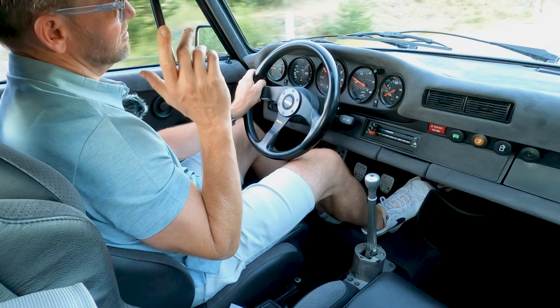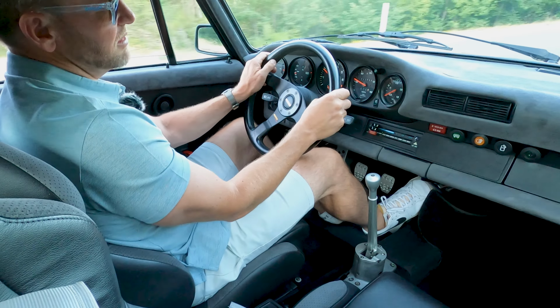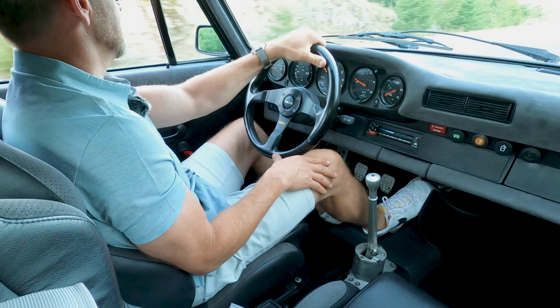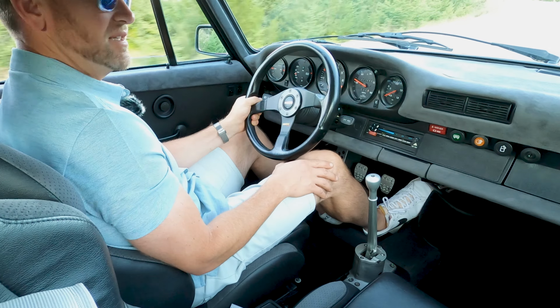It's got new sway bars front and rear, torsion bars on the front, you name it, everything's been done. So I'm gonna leave it at that. Please enjoy this video, getting some rolling shots, and at the end of this video, I'll rip on this thing a little bit. Is it a Widowmaker?